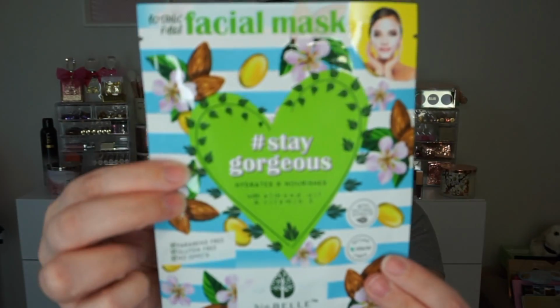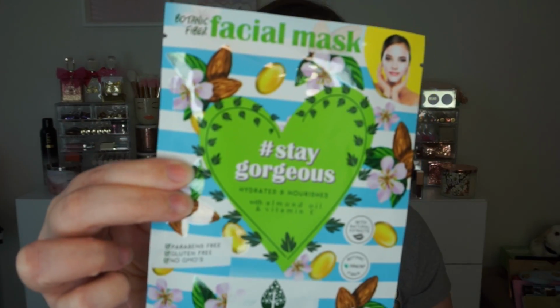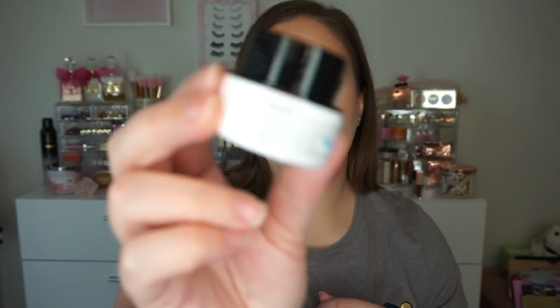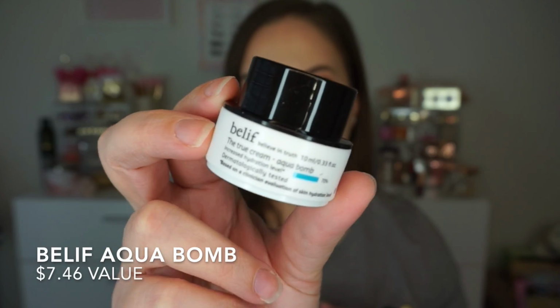This is the BioBell Botanic Fiber Facial Mask. It's called #Stay Gorgeous. This one's hydrating and nourishing. There was an option to get the Glow Recipe Watermelon Jelly Mask, which I definitely probably would have preferred just because I like that one a lot. But this one will be new and something to try out. So this one's paraben-free, gluten-free, no GMOs, with natural extracts. So that's pretty cool.